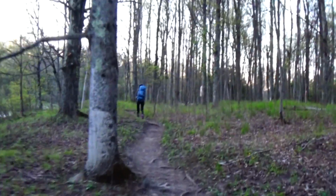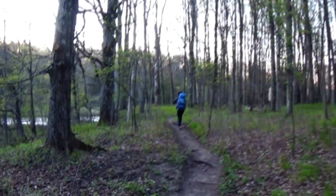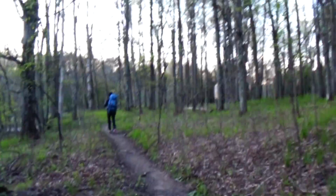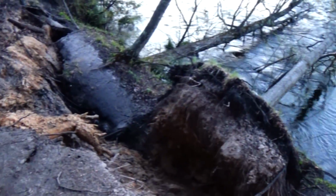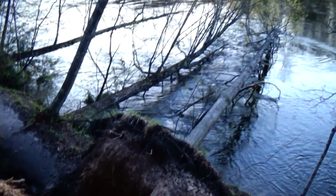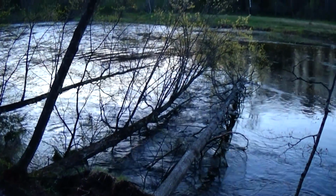And we'll continue on. Sooner or later we'll just throw up our hammocks anywhere. We're hoping to find a fire ring somewhere. Oh, look at the erosion did with these trees. Falling into the river.